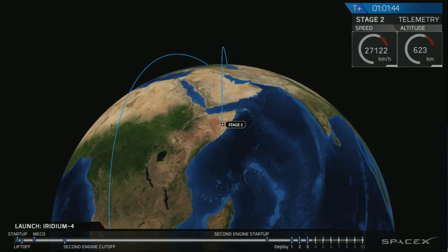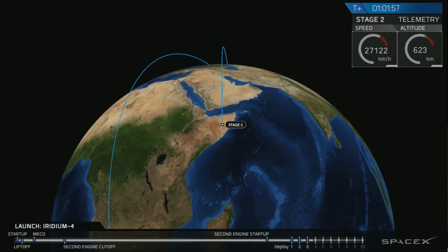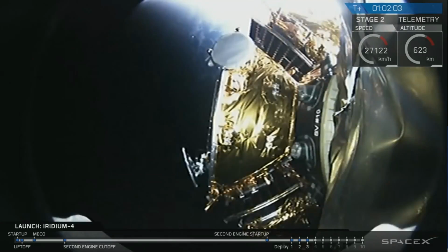Dubai acquisition of signal. Spacecraft 2, separation confirmed. We have reacquired telemetry from the Falcon 9 over the Dubai ground station. And as you just heard, they said Spacecraft 2 separation confirmed. That's actually the third satellite. In some of the numbering schemes, we count from 0 to 9. So in this case, the third one planned to deploy did go at the correct time. We now have confirmation through telemetry.